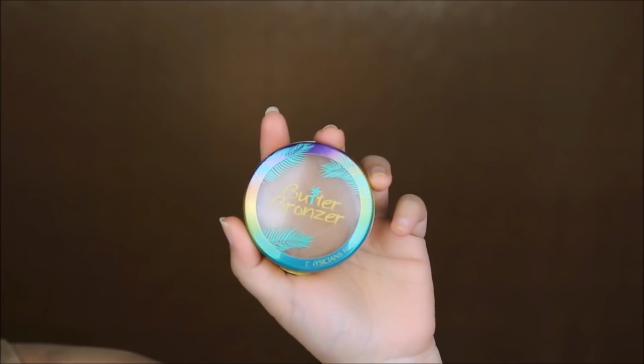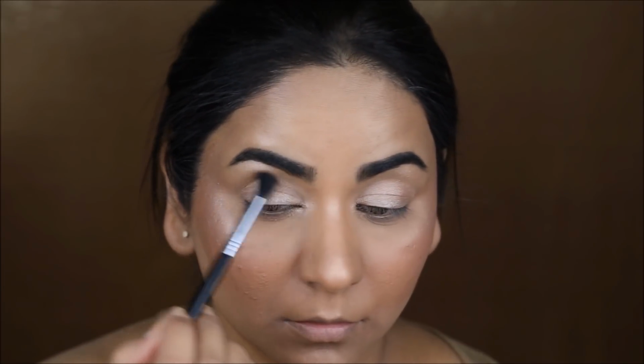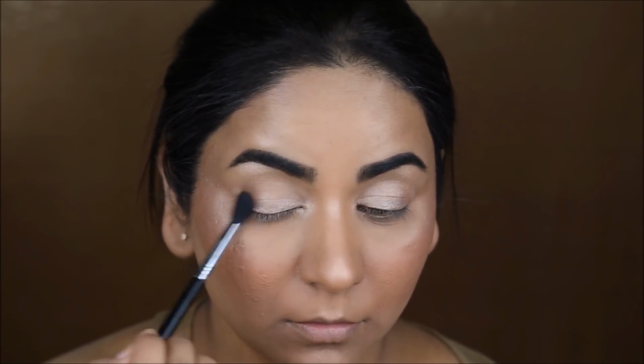Next, using my Butter Bronzer, I'm going to deepen my outer corner, my crease, as well as my lower lash line. And for this, I'm using the Sigma E40, which is a blending brush.